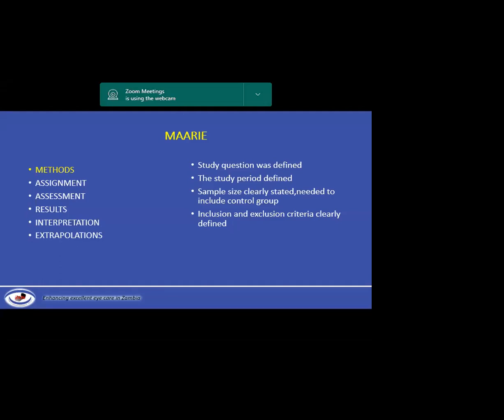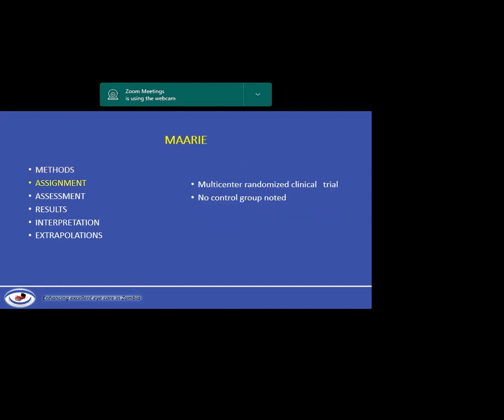They didn't include a control group that we can refer to, to see if what they are presenting to us is adequate. The control group wasn't mentioned. Maybe it was mentioned in the other study, but in this one it wasn't. And the inclusion and exclusion criteria were clearly defined, as I said in the other slide. The assignment was done, as I said, a multicenter randomized clinical trial, and there was no control group. They just went like that, but they didn't tell us how they made these groups. They didn't disclose this.